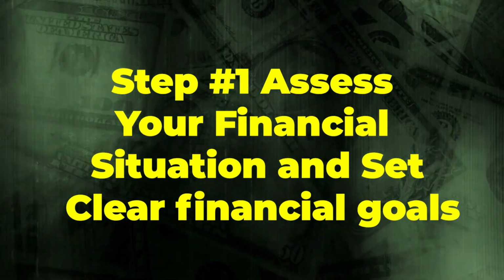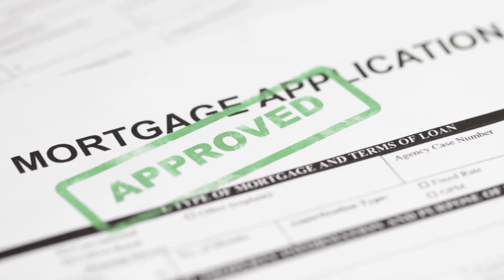Step number 1, assess your financial situation and set clear financial goals. The first step is to assess your financial situation. Do you have a property? How much mortgage do you have? And also take a close look at your income, expense, and debt from the previous year. This will help you understand where your money went and where you can make improvements.